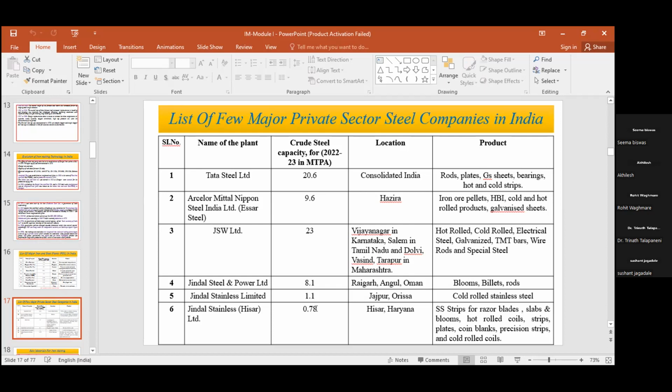This is producing cold rolled stainless steels. Then we have Jindal Stainless Hisar, located in Haryana state, having a capacity of 0.78 MTPA, producing products like stainless steel strips for razor blades, slabs and blooms, hot rolled coils, strips, plates, coin blanks, friction strips. Okay. So here they produce the coins used for currency. Okay. So these are some of the integrated steel plants located in our country under private and public sector.